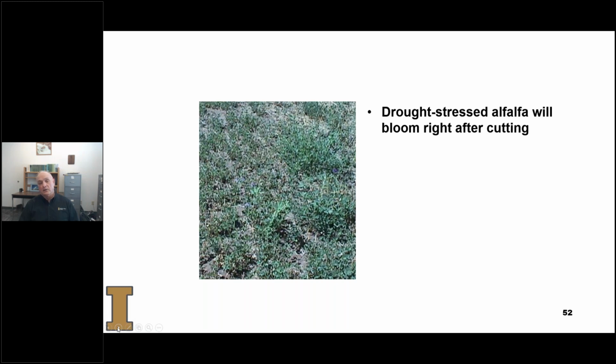They were using pivot irrigation on a very sandy soil, which is a little challenging. But they never had the roots established deep enough. The roots didn't go below 6 inches. And so with the cutting interval to let it dry out for harvest, the plant went into dormancy and tried to bloom right after cutting.